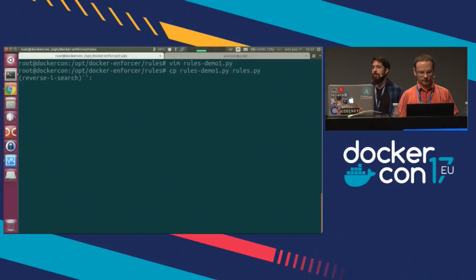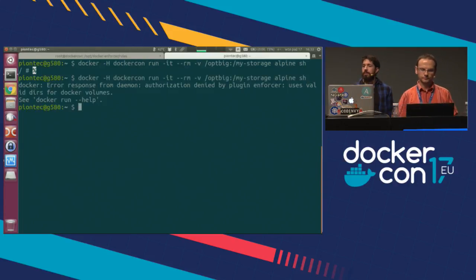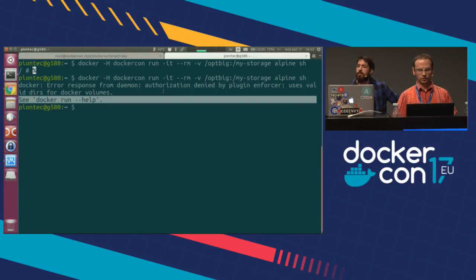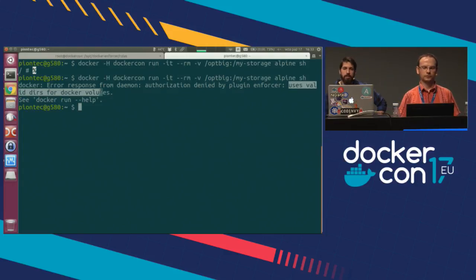Okay, now it's used as the active rule set. We need to restart the service, and let's get back over here. And we can't run this container anymore. Okay, we got a message. Your command was denied by plugin enforcer, and as a reason, you get the name of the rule that you have broken. So you must use valid dirs for volumes.